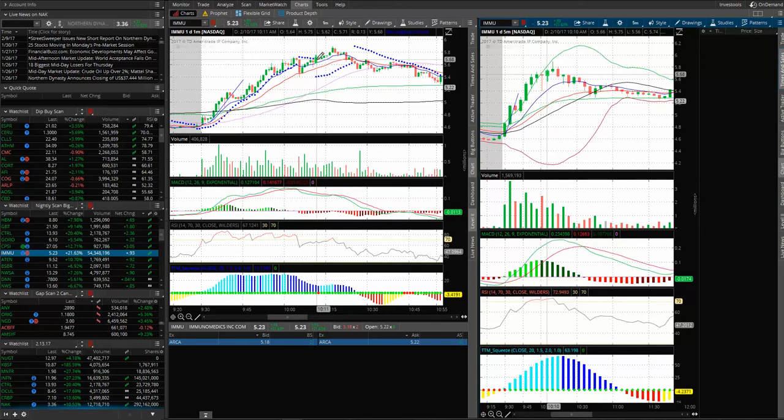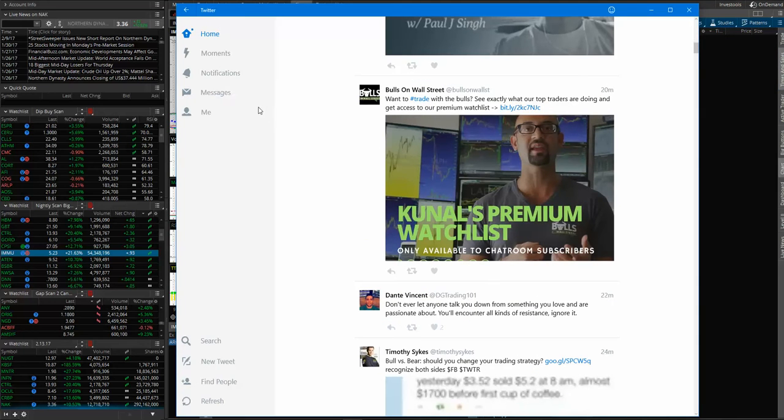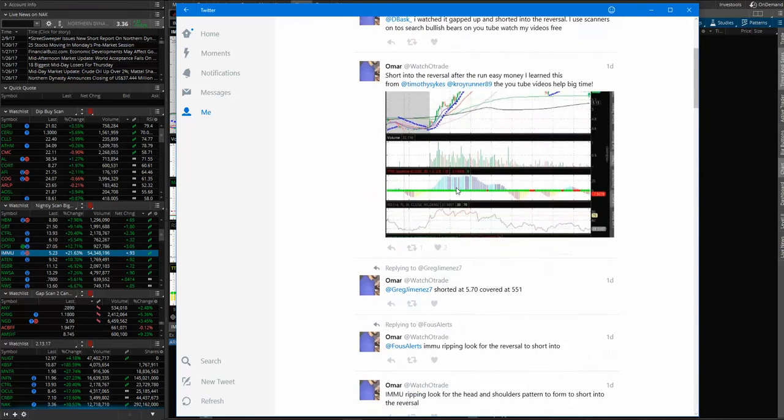And it had its last run here, and this is when I shorted. So once I saw it hit its high, and I saw the wall of sellers, and it was starting to reverse, I shorted here. And if you look at my Twitter, if you think I'm bullshitting, I actually posted this on Twitter. Let me go to it. If you look at the time, look what I said.